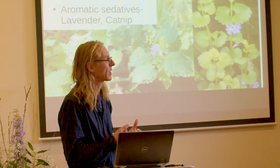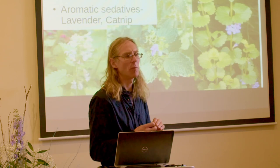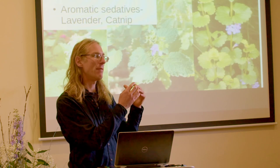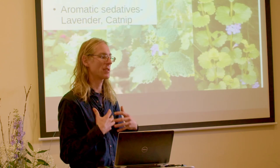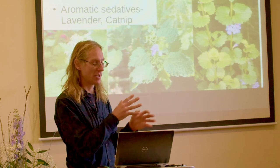So they work on the stomach a lot, but they seem to have a very good effect on the lungs. Interestingly, because of the vagus nerve, a lot of herbs that work on the stomach work on the lungs as well. There's a connection there.